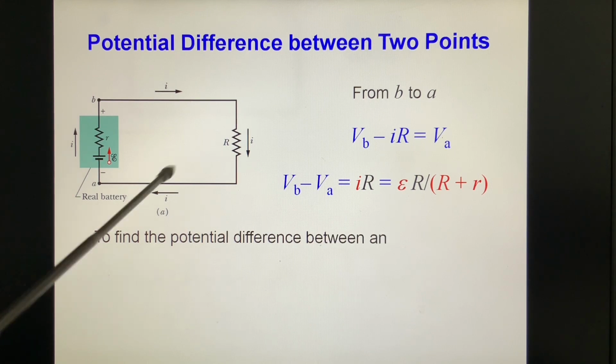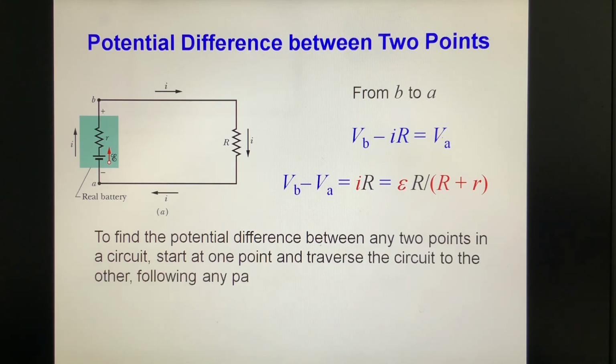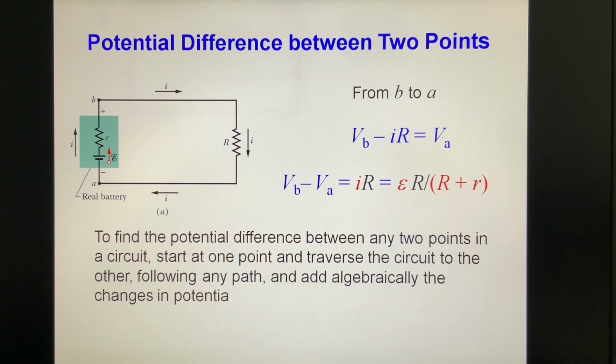To find the potential difference between any 2 points in the circuit, start at 1 point and traverse the circuit to the other, following any path, and add algebraically the changes in potential that you encounter. You get it.